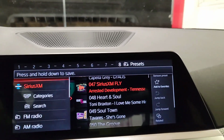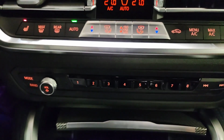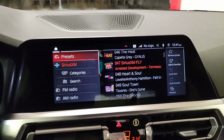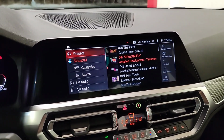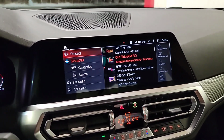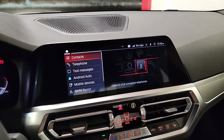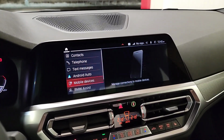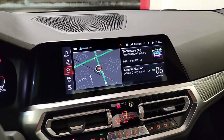And now I have number 8 as my presets, and I can still use all these other buttons for other hotkey functions, and I can also put more than potentially 8 radio stations on that preset menu. So that's one of the things that I like to get set up in the car. Also, because I'm an Android user, I get to have telephone, text messages, that kind of stuff here, so that's pretty cool. And wireless Android Auto is also a first for me.